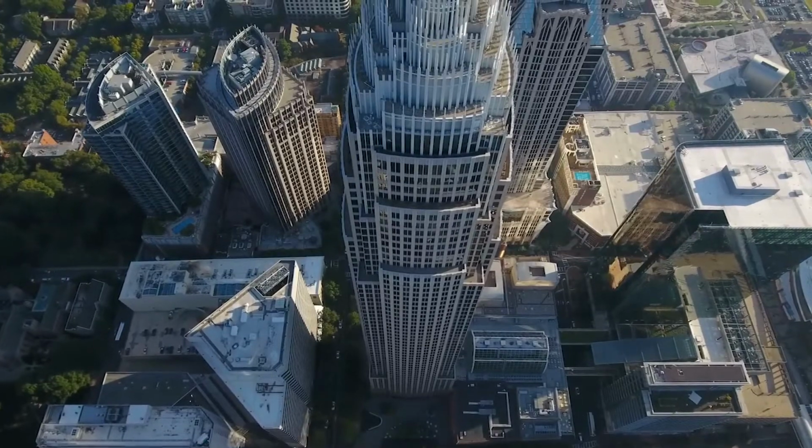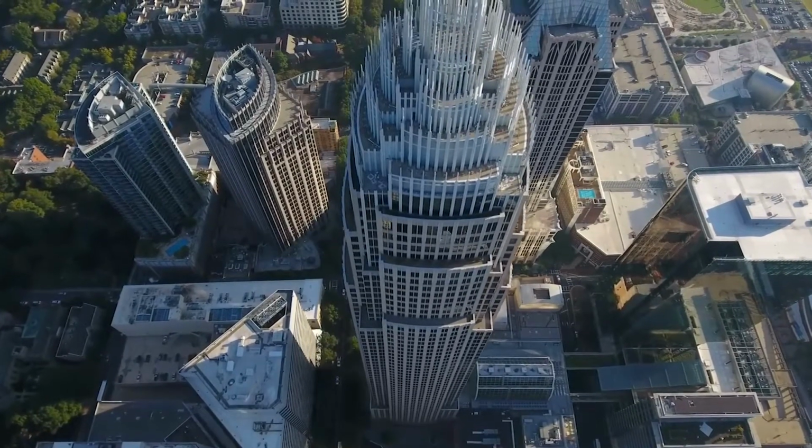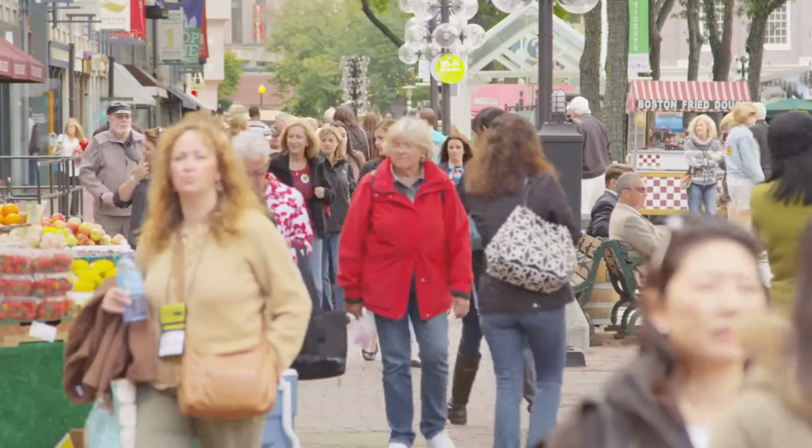The same thing has been happening in Pennsylvania, Wisconsin, and Indiana, where people are only recently discovering that their drinking water is contaminated with PFAS.